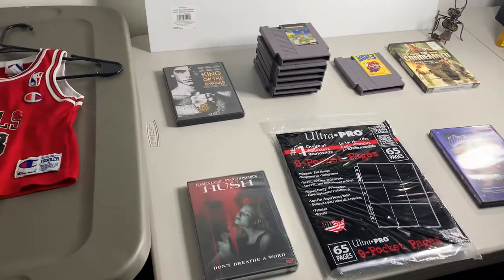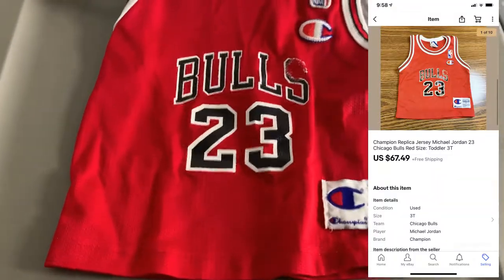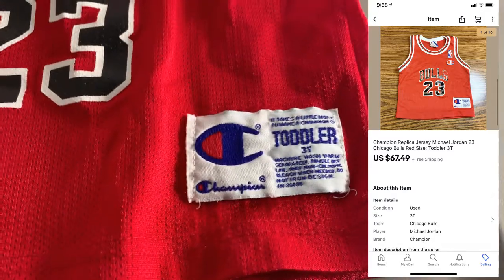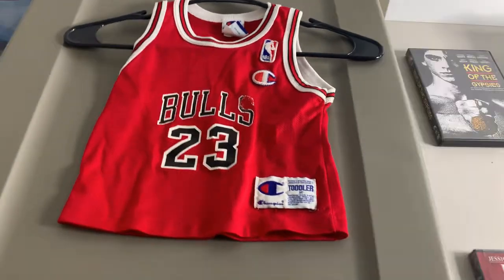It is Monday morning and I have 8 things to ship out today, so good start to the week. First up, we got a little sweeper here. This is a Champion replica jersey, Michael Jordan in red, and this is actually a toddler 3T size. I paid $2 for this at a garage sale, ended up selling for $67.49.